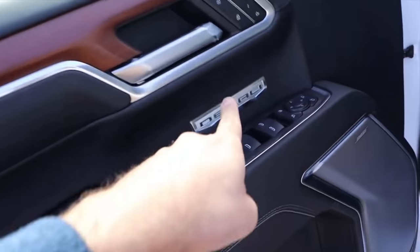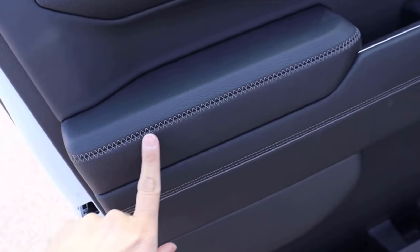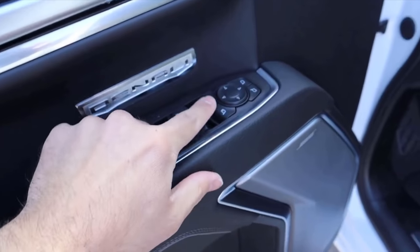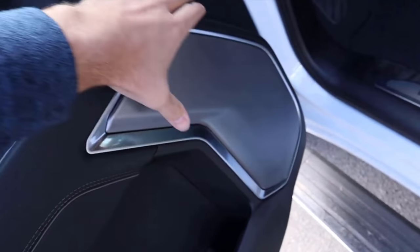What I think is interesting is that below that wood panel, it's actually hard touch. It's not like soft touch leather, but it's the same color as the leather, how they integrate that. It's kind of interesting. And you've got the stitching down below. All the window controls, you guys can see the mirrors. And then what I love is that secondary Denali logo.